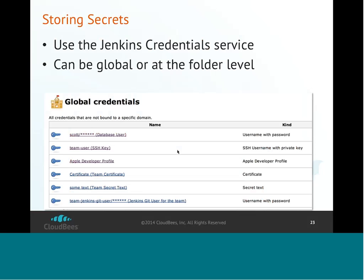Then another rule is storing secrets, credentials, and passwords. It's quite common when we start using SSH to store the SSH private keys on the Linux file system, under the .ssh folder. But there are many problems. It's very difficult to secure, and it's quite difficult to integrate with several Jenkins plugins.